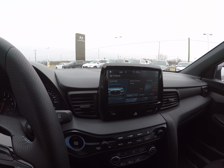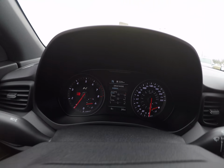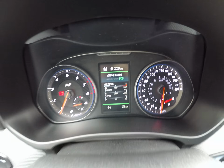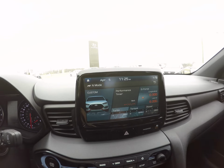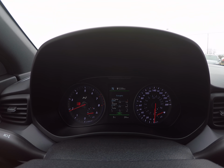So just to give you a quick sample of that, we'll turn N mode on. We'll go to the drive mode button. And you can see up here it says drive mode normal, sport, or economy. So listen to the exhaust, okay? So we're in economy mode. Can you hear that?